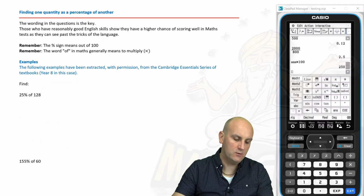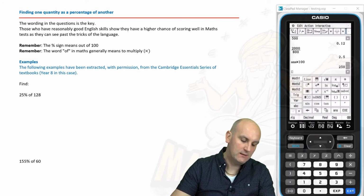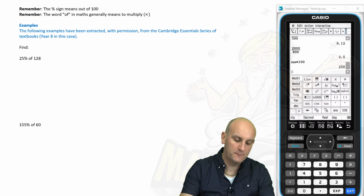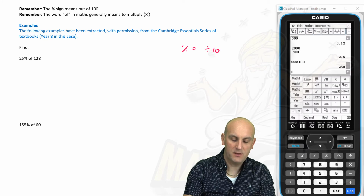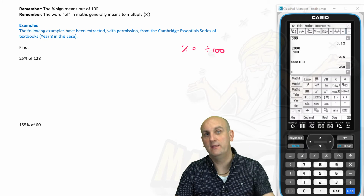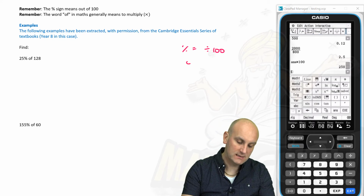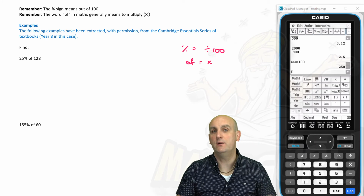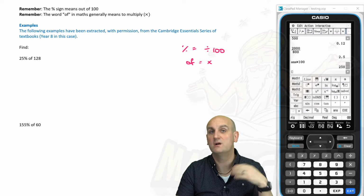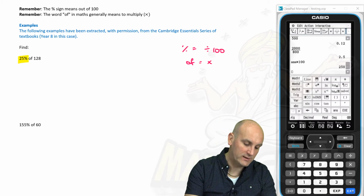Right, last part of this video, finding one quantity as a percentage of another. Now again, the percent sign, and we've read this before, percent basically means divide by 100, okay? And that's exactly where that percent sign comes from. Of basically means times in maths. So everywhere I see a percent sign, I'm going to put it over 100, and where I see an of sign, I'm going to put a times, life is good. And we've done this in previous videos.